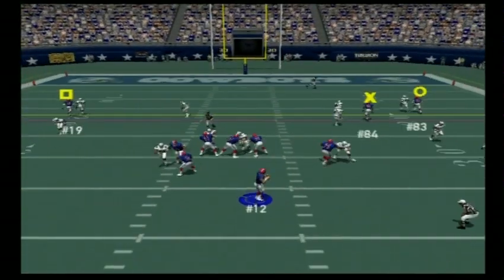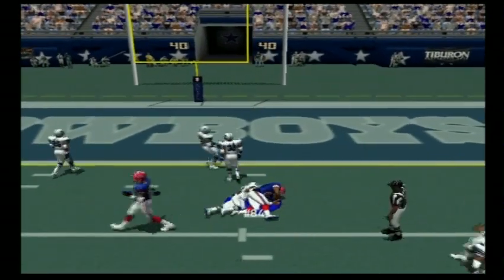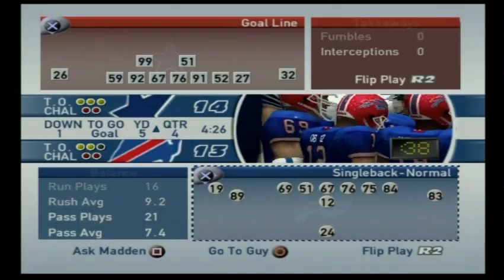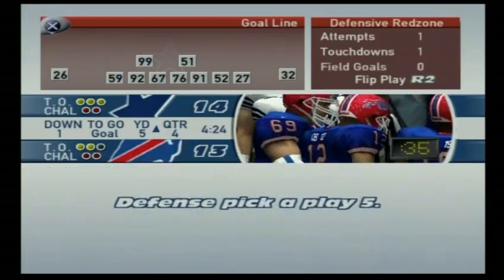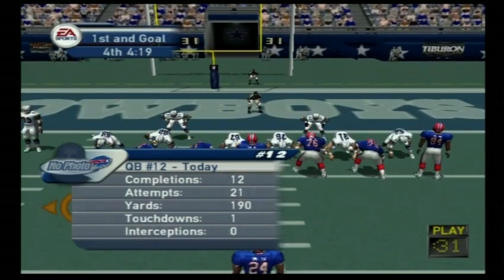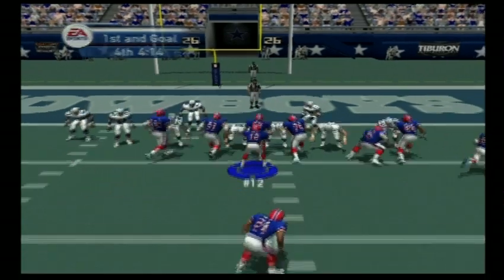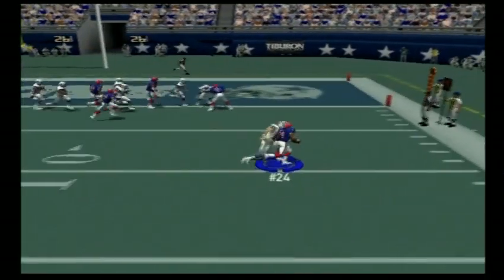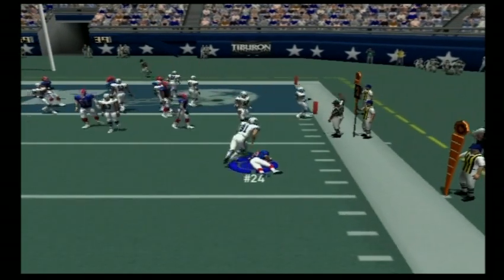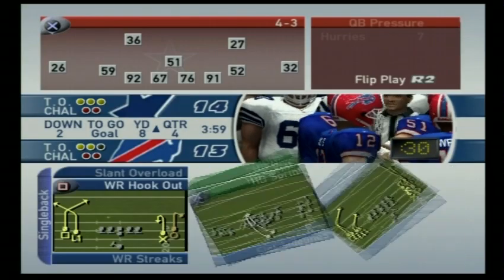Quick drop. Throws right. Number 84 with the reception. Number 27 makes the stop at the 5. Number 12 under the center. The Bills using motion. Number 24 gets the toss. Number 91 brings him down at the 8. He was looking to take it outside on that run. Yeah, you talk about containment, that's what you see there. The defensive line containing the offense and making a nice stop.